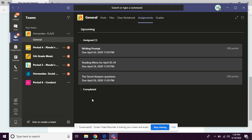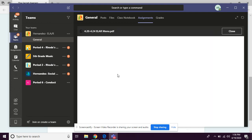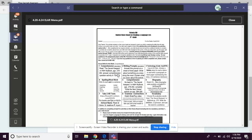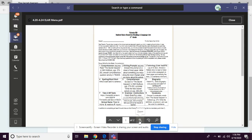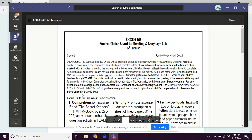And this will then move to completed. I'm not going to do it here, but this will move to completed, and you will go on to another different assignment. And that is all. So if you have any questions about how to access any of this stuff in Teams, on the menu, it tells you to contact Mr. Carroll. He is our 5th grade person that's here to help us with any questions that have to do with Teams. So again, his number is here on the menu at 512-900-1402.